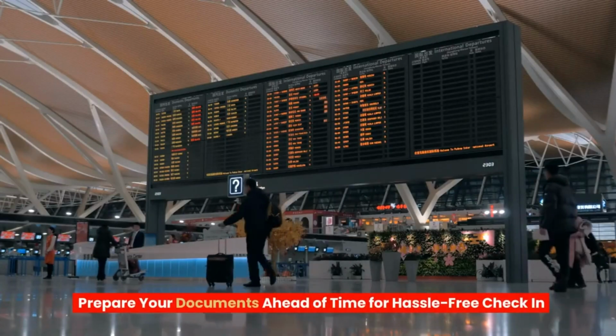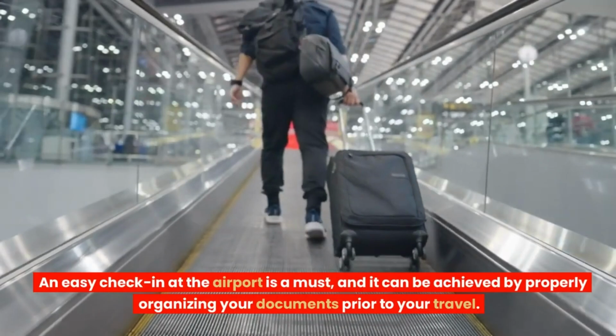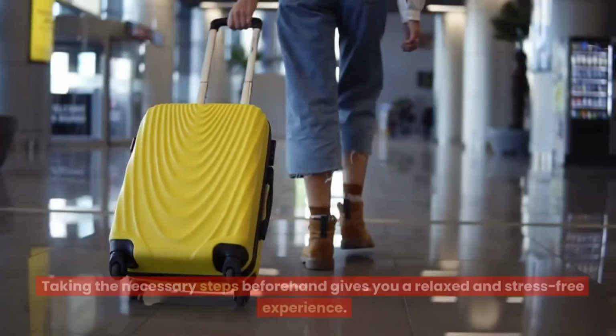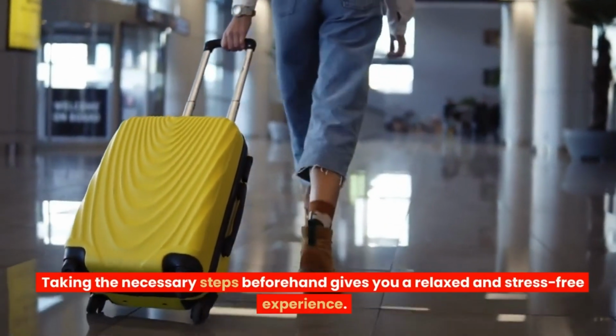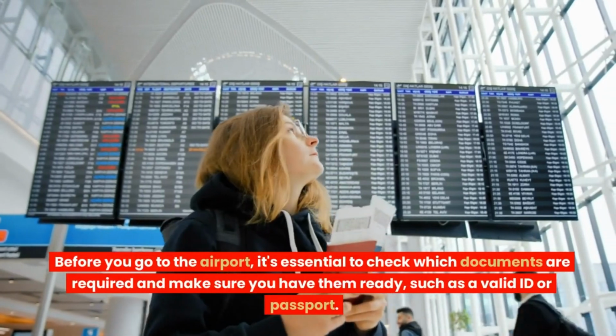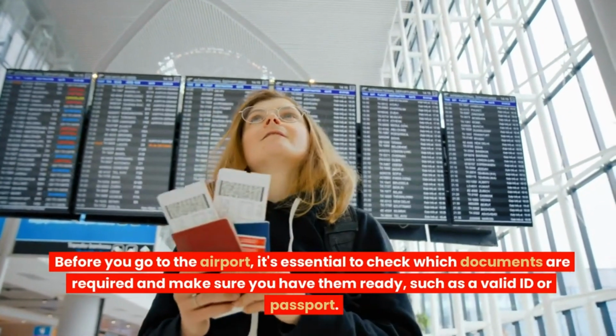Prepare your documents ahead of time for hassle-free check-in. An easy check-in at the airport is a must, and it can be achieved by properly organizing your documents prior to your travel. Taking the necessary steps beforehand gives you a relaxed and stress-free experience. Before you go to the airport, it's essential to check which documents are required and make sure you have them ready, such as a valid ID or passport.